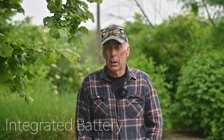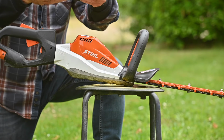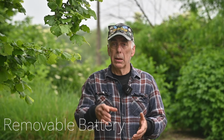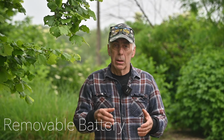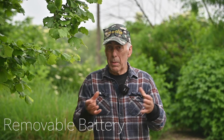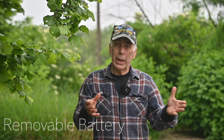and then you have to plug it in to charge it back up. The better alternative is that you have a removable battery, a small battery that you can plug in. You do your job. When the battery runs empty, take it out, put a new battery in. The drawback as well is a bit the weight, because the lithium battery is quite heavy. You're having more weight on it.